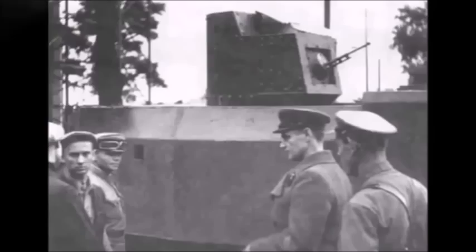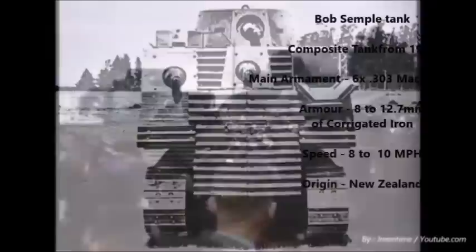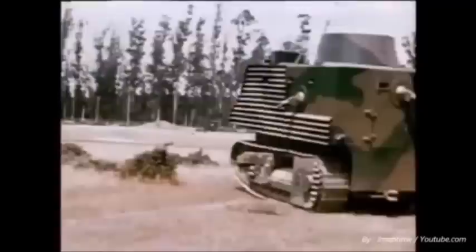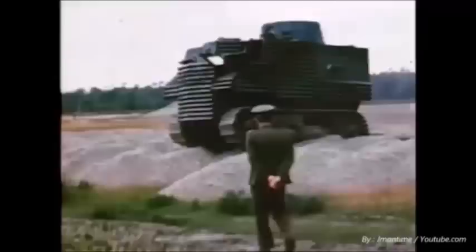Okay, the next tank is the New Zealand Bob Sipple tank. The Bob Sipple tank was a New Zealand infantry support tank designed in 1941, during a time period where the Japanese military was expanding throughout the Pacific. New Zealand didn't have a lot of tanks. In fact, the only tank they really had was the Carden Lloyd carrier tankette and the Bren gun carrier converted to a self-propelled gun armed with a 40mm 2-pounder gun.